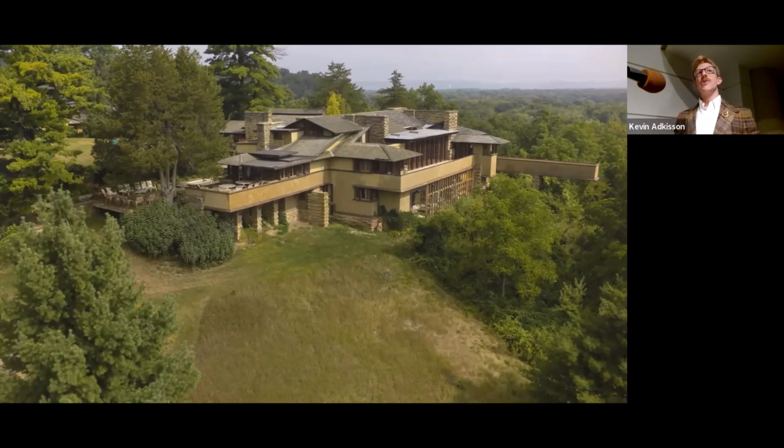It really is this sort of indoor-outdoor naturalistic site, in part because he also doesn't have any money to build it. And so he's having to use local materials because he can't get a loan, he can't get a mortgage, he can't get anyone to sort of front him for the materials. And so the house is built experimentally and on the cheap.